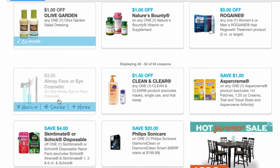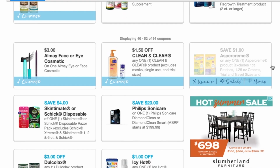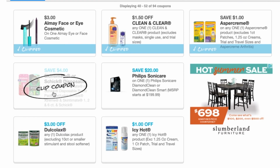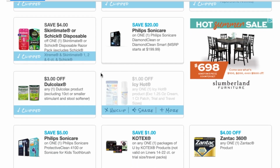Here we got Almay, Clean and Clear, $1.50, and Aspercreme. Sometimes I get those coupons and sometimes I don't. It's a hit or miss. But here we got $4 off Skintimate. We have $3 off Dulcolax, Icy Hot. So I'm printing those off.